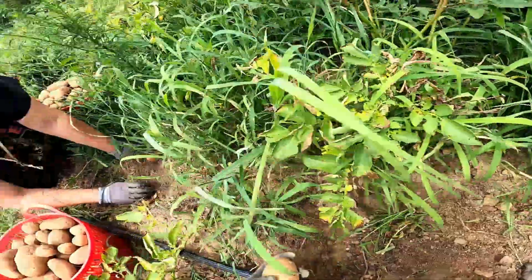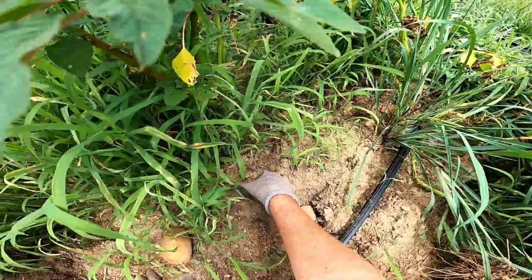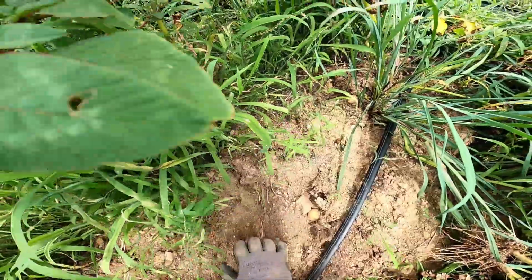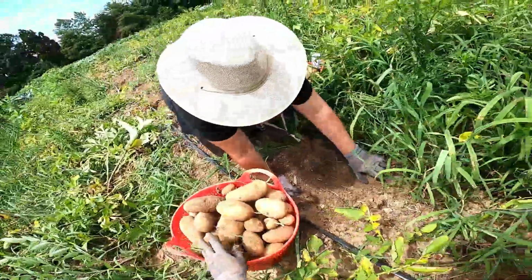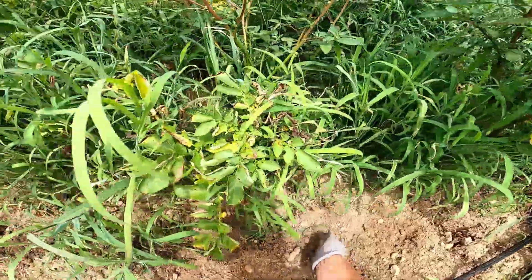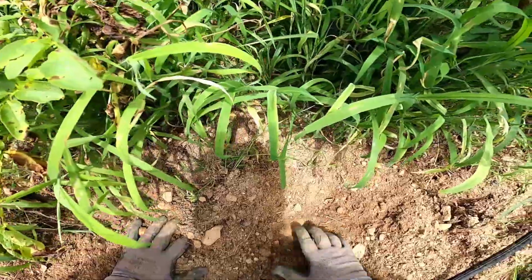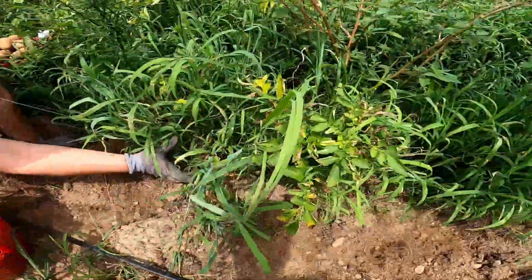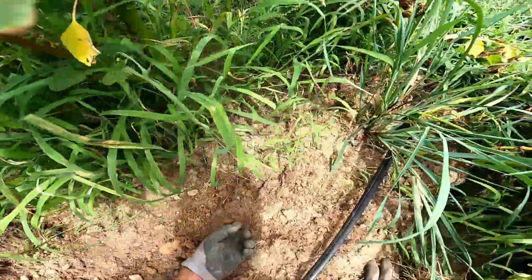Stupid dog. That one's got a little green on it. Started as seed potato. Make some of these into seed potatoes. Just replant them. That's a potato. Yeah. It's so weird that whatever that vole is just did a straight line.